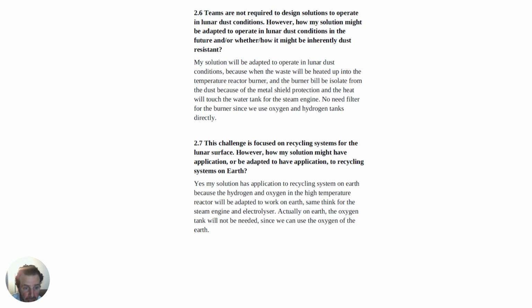Might my solution have application, or be adapted to have application, to recycling systems on Earth, even if it is focused on working on the Moon? Yes, my solution has application to recycling systems on Earth because the hydrogen and oxygen high temperature reactor will be adapted to work on Earth. Same thing for the steam engine and electrolyzer. Actually, on Earth, the oxygen tank will not be needed since we can use the oxygen of the Earth.